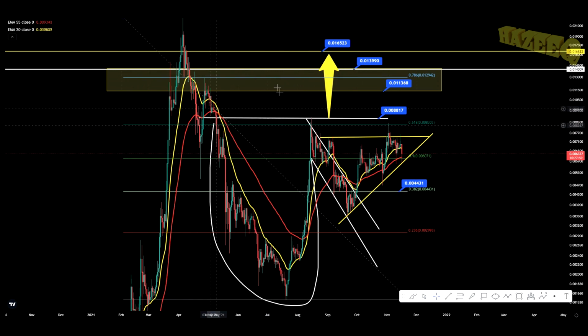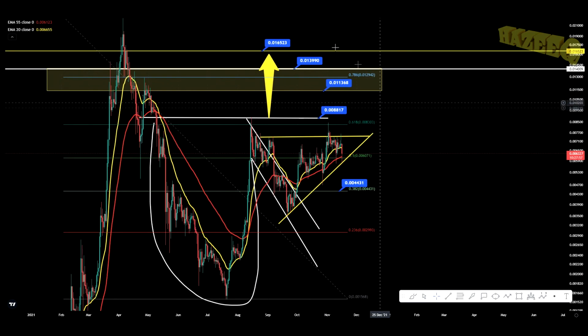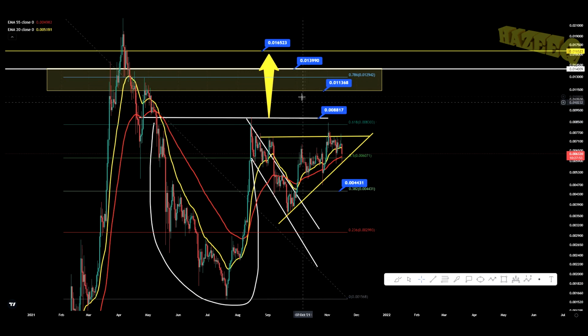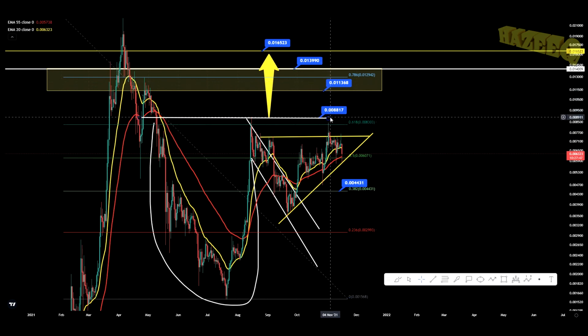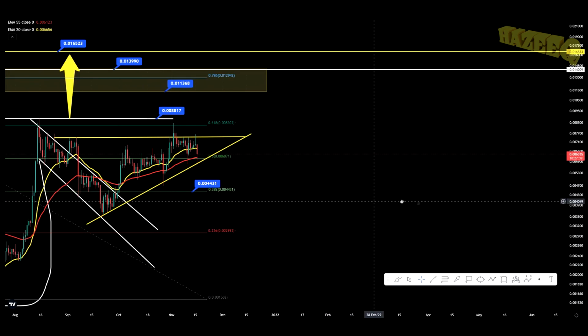And this is going to be a very strong resistance zone. We might melt through it, right? But we don't know what's going to happen. Chances are we're going to get rejected from that zone. We're going to come back down to find support either on the 20 EMA, or maybe we're going to come back all the way down here to the 0.0088 cents. So that's our target from the ascending triangle.